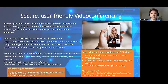Microsoft Teams is another one we hear about, and Skype for Business, which is one that we would use a lot in the organization as well. There has been a temporary exemption for using WhatsApp, but it's only a matter of time before that will be stopped again. And I can't stress enough, it's important to be discreet when anyone is using WhatsApp with patient information and things like that.